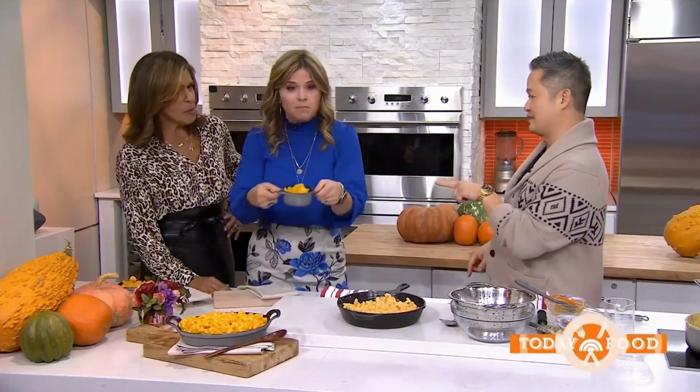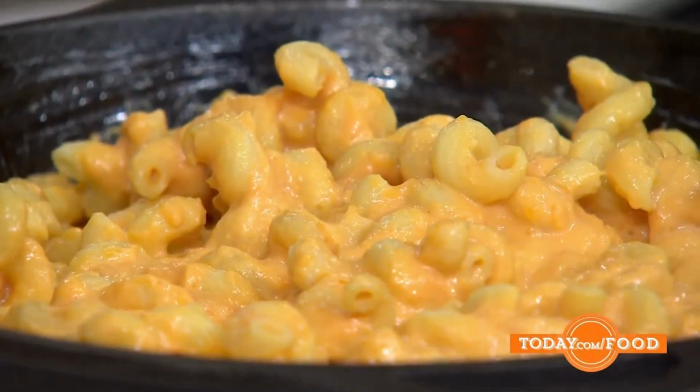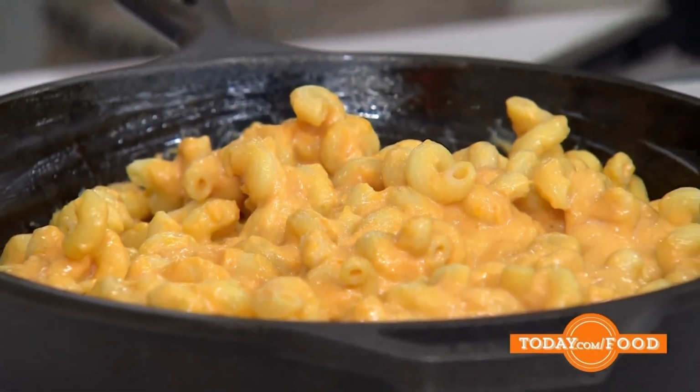And you taste the pumpkin. I picked this over the raisin. It's not sweet. It has a nice earthy texture to it, a little sweetness, savory. This is delicious.